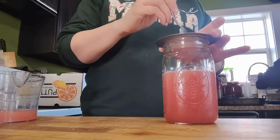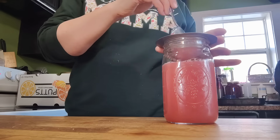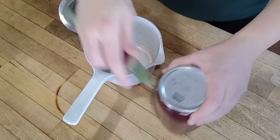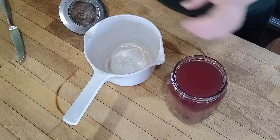But we are straining our grapefruit juice through here to get all of the pulp out because we do not want the pulp in our Jello. That would give kind of a strange texture. So there's our quart of juice. So that's going to be our cold juice when I make the Jello.